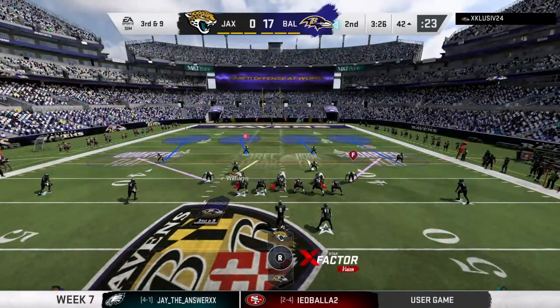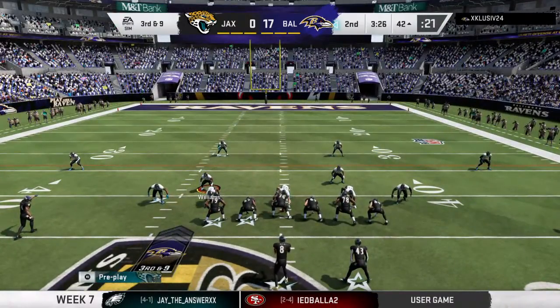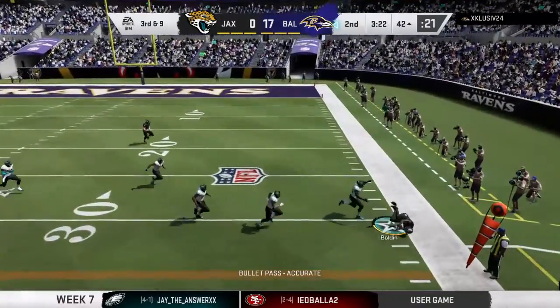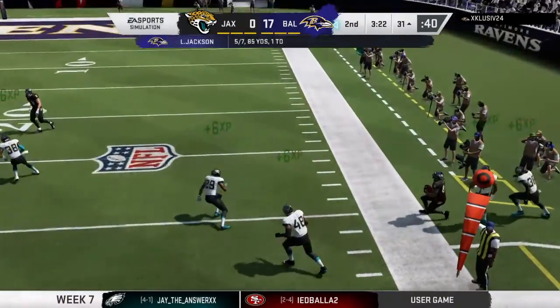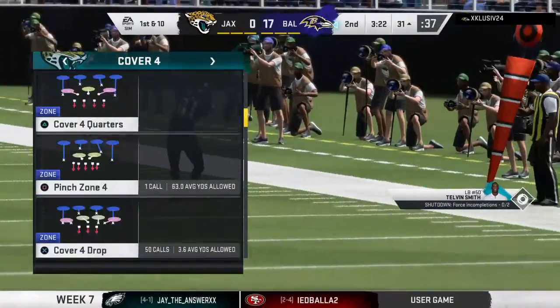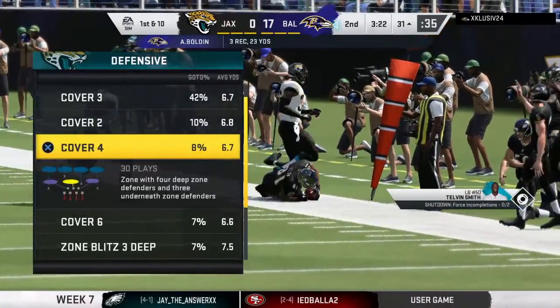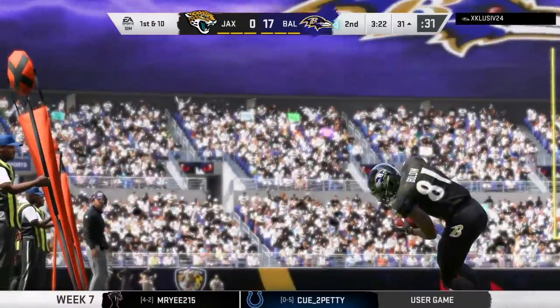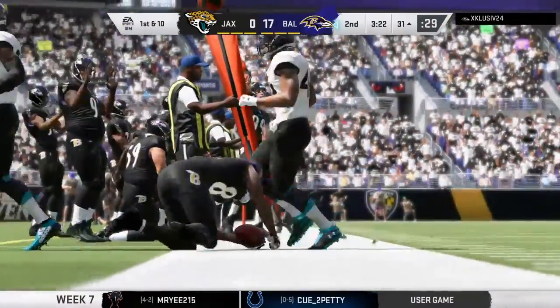Mike, 56. Mike, 56. Oh, you got deep? From the gun, Jackson. It's brought in by Bolden. And he'll be out just a yard or 2 shy of the 30. 12 yards to pick up there. Good for a Raven first. And a good quarterback facing zone coverage. If he has just a little bit of time to survey the scene, that's what's going to happen.